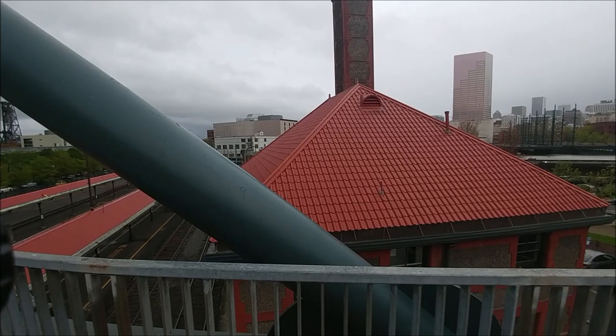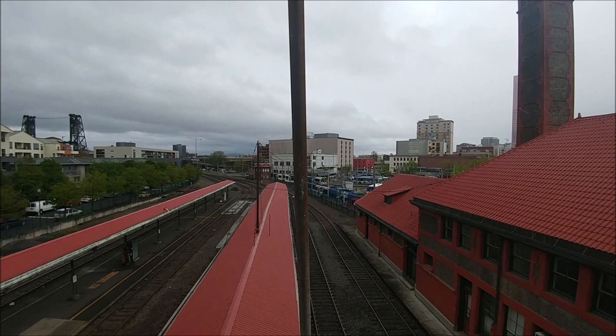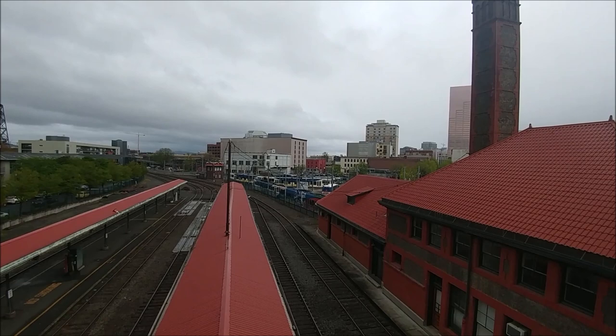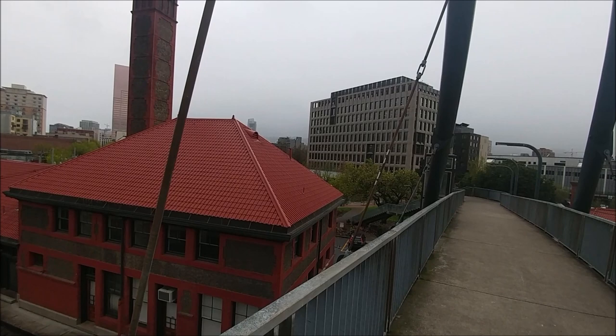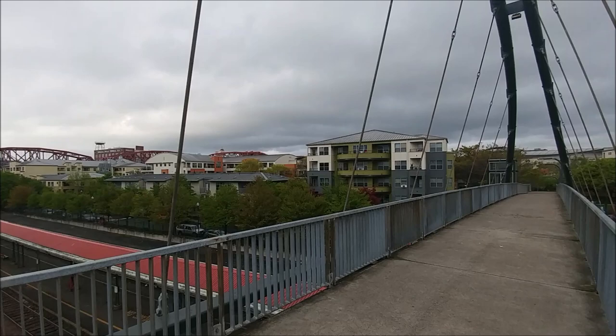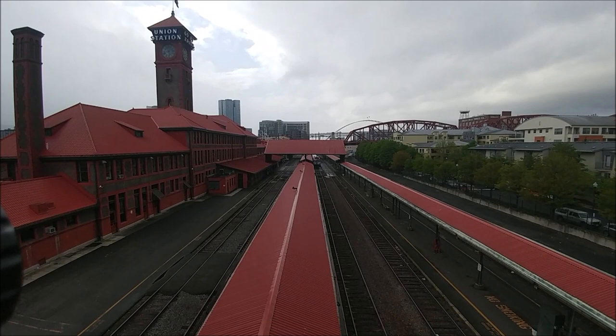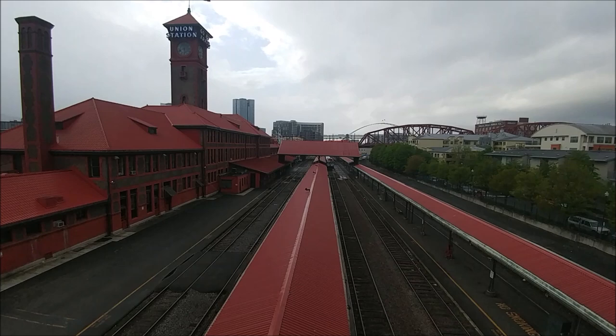It's also, of course, a major hub for the Max line, the public transportation train and streetcars down here. So. Yeah, no high-speed rail here. This is the slow train. But yeah, it's what we have.